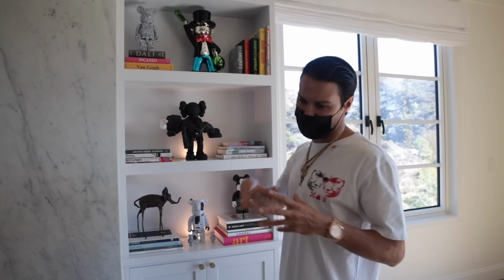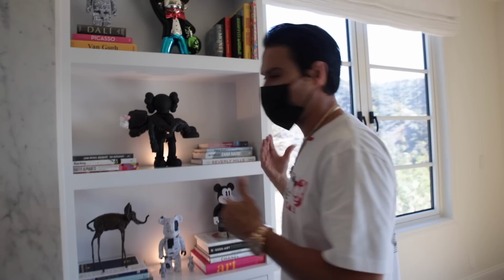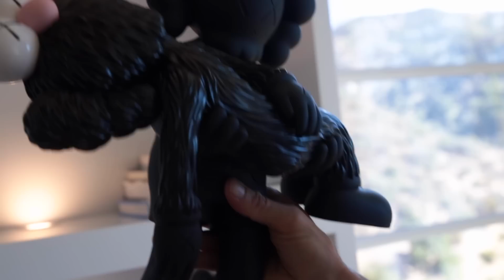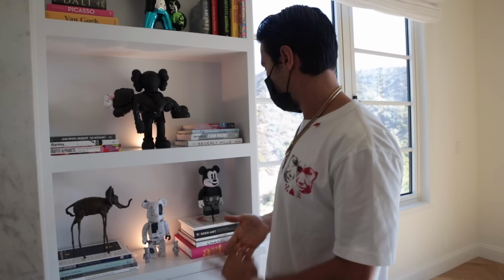So we got these shelves going. I love toys, I love sculptures, I love art, so I've been kind of playing around with the shelfscaping here with some of my favorite artists and books. Here's one of Kaws's most recent releases. It's Medicom Gone 2019. So this is one of his newest ones that I got. These are also Bearbricks. These are just fun little collectible toys.